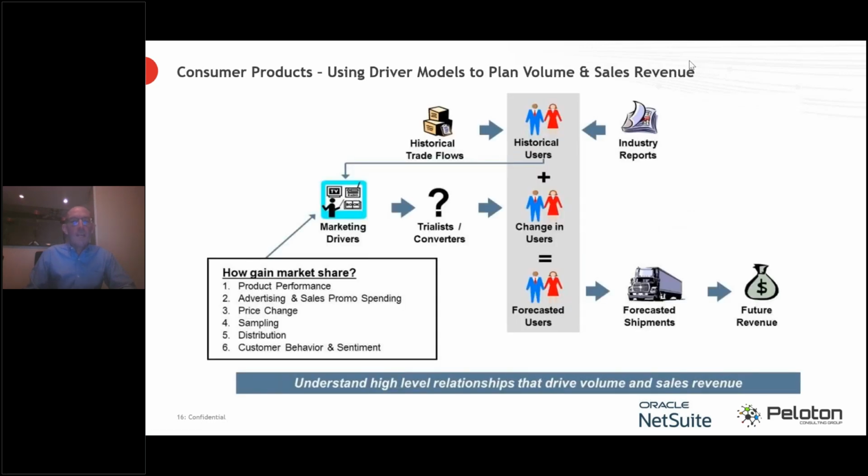Perfect. Okay, so we're going to start with some best practices here. And I'm going to start with the foundational driver-based planning. Here happens to be a consumer products example using driver models to plan volume and sales revenue.